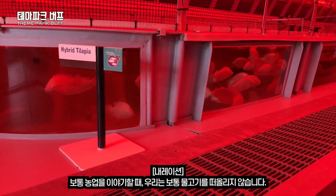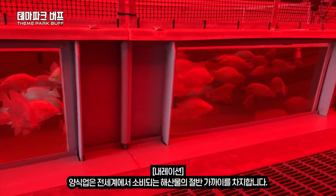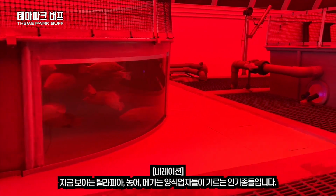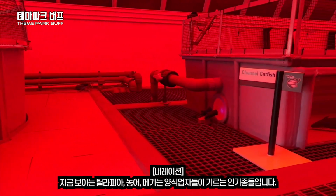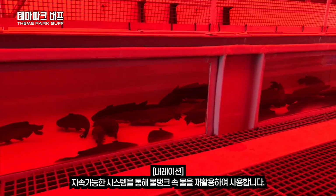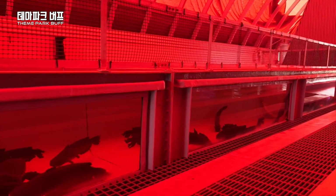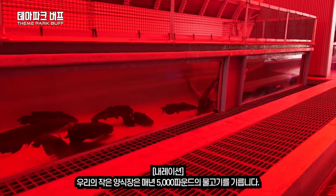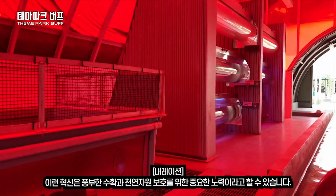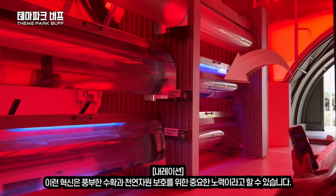When we mention farming, you probably don't think of fish, but fish farming for our culture accounts for nearly half. Tilapia, bass, and catfish, like the ones you see here, are three of the most popular crops raised by fish farmers. The sustainable system we use here recycles the water in the tanks. As a result, we're able to save millions of gallons each year. Our small fish farm produces nearly 5,000 pounds of fish each year to serve at restaurants around Walt Disney World. Innovations like this one play an important role in our efforts to produce bountiful harvests and still protect natural resources.